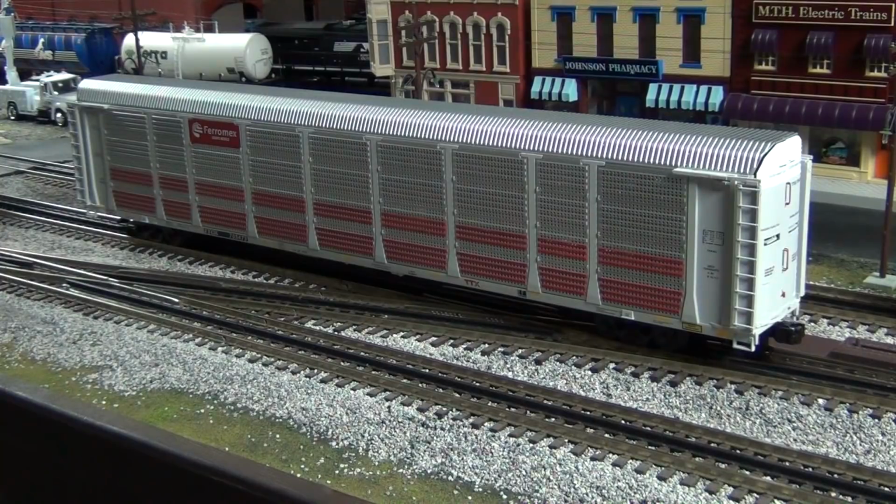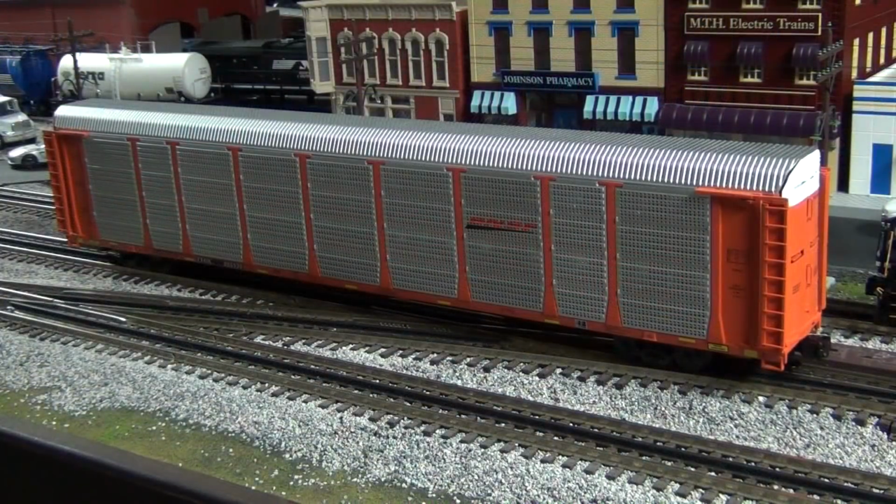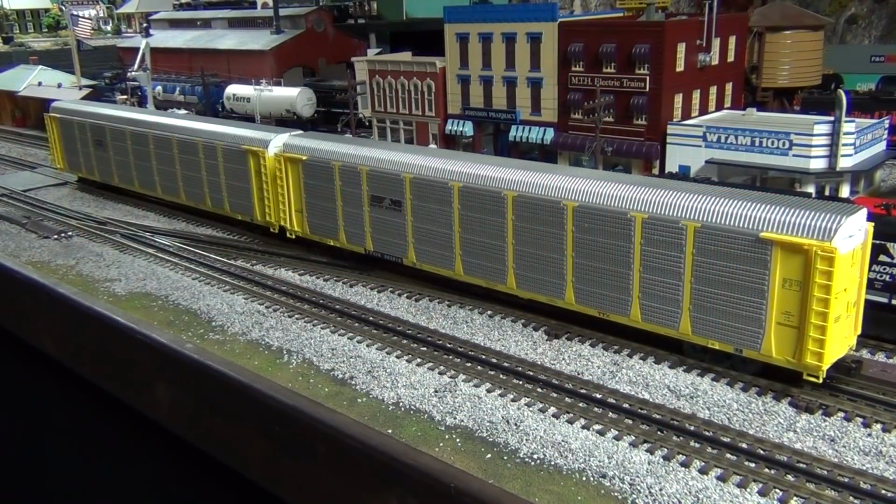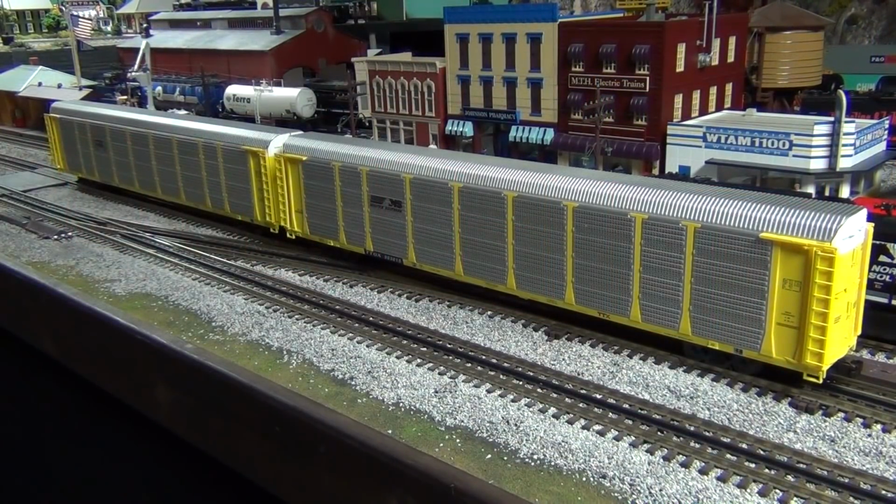So here is the Ferromex version, and here is the BNSF version, which is in a really nice orange color. It looks very similar to the prototype. You see these out on auto rack trains a lot these days, so I decided to pick one of these up as well. And finally, here's a Norfolk Southern and a CSX auto rack.